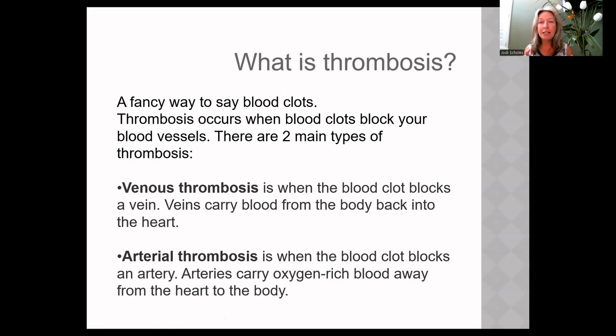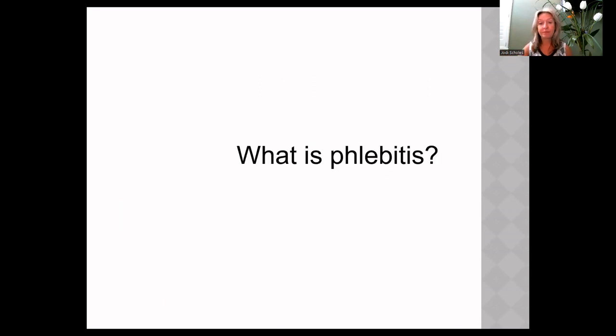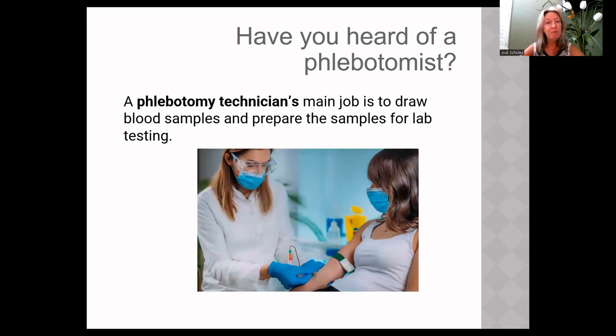When we talk about undiagnosed lumps or bumps that you can palpate in the skin, we have to consider that there's a possibility that it could be a thrombosis. It could be a blood clot. And so we avoid the area. Now, phlebitis, all these itis, thrombosis, phlebitis, you may have heard of this term before, but weren't sure exactly what it was. Have you heard of a phlebotomist? So a phlebotomist draws blood, right? So that's who we see when we go for our annual exam and we need to take blood.